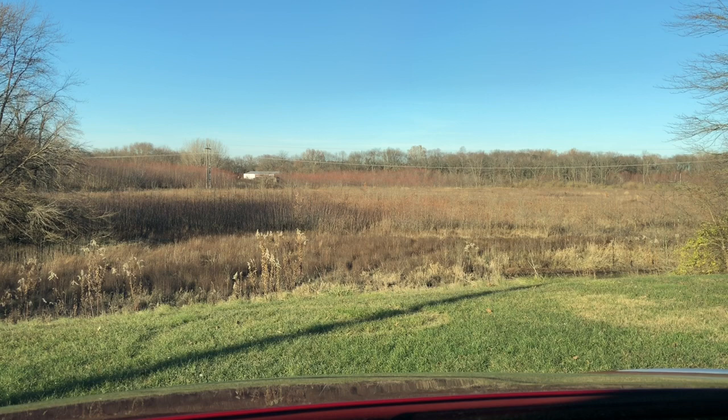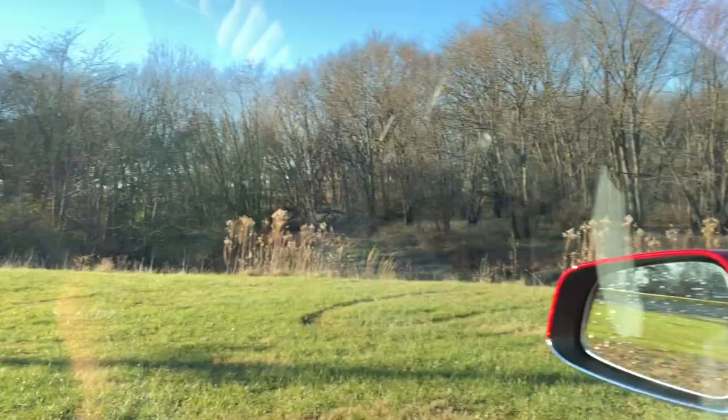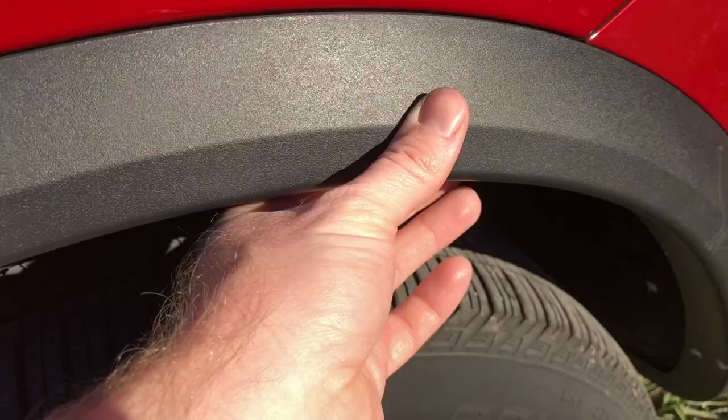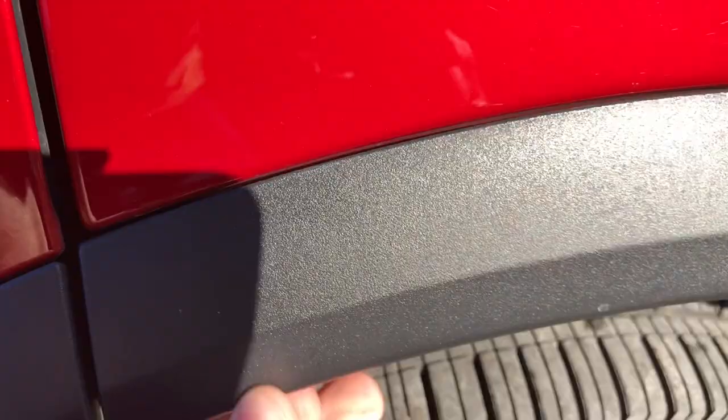The passenger side rear wheel arch trim is damaged. I'll show you that. It cost $58.50 in case you do that. So that's this piece right here. It looks like it would be easy to put on, but it's really not the easiest part.